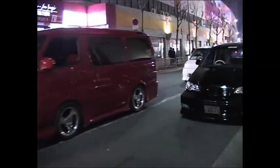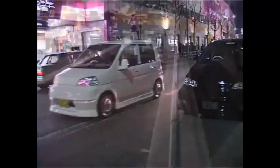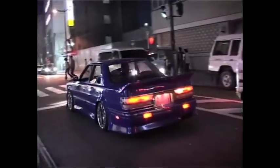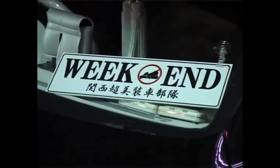Umeda is the busiest part of Osaka, packed with shopping centres, restaurants and the occasional Ferris wheel. On a Saturday night, it is crowded with people and the streets are packed with crazy modified cars. It's physically impossible to drive fast here, so most are either crazy modified vans or over-the-top VIP cars.